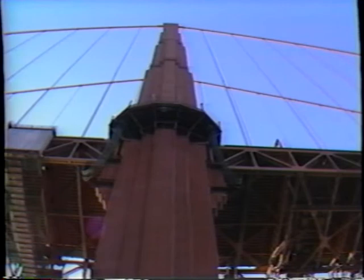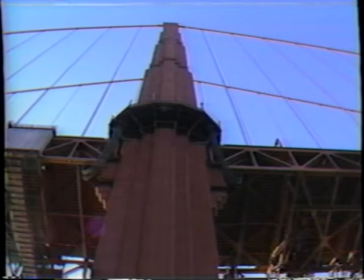These rocker posts need to be greased constantly to maintain the fluid motion of the bridge, that it's always moving anyway. It's ever so slight at times, and the magnitude increases with the strength and severity of the windstorms that we might have. Only high winds and rain stop the painting process on the bridge.